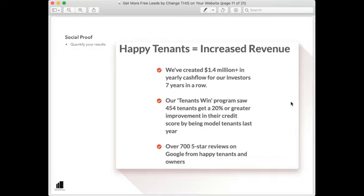Another thing could be our Tenants Win program saw 454 tenants get a 20% or greater improvement in their credit score by being model tenants last year. Well, what does a property owner want? They want model tenants who aren't going to ruin one of their biggest assets. And so anytime we're creating something that's a program, it's a way to showcase our authority and thought leadership, which is what all marketing and storytelling is about, is anchoring you as a leader in the industry.